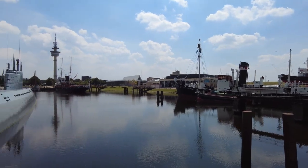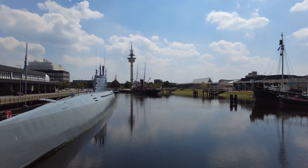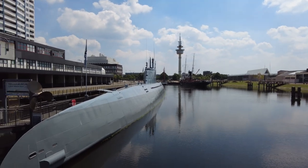Well, I must say, when I woke up this morning, the last thing I thought I was going to be doing was going in a submarine today. I thought it was rather interesting.